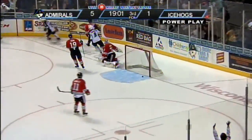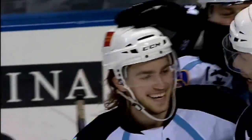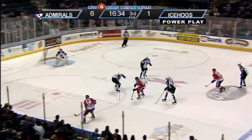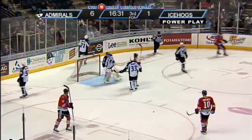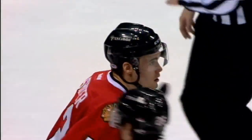Yarncrook, backhander, scores! His first game as an Admiral. Big smile for Kelly Yarncrook. A short-handed goal at 59 seconds of the third. The Admirals lead 6-1. Back the other way, Garrett Ross into the slot. Ross to the bottom of the left circle, Deneau centering, a quick shot and a goal for Brandon Maschinter. Power play goal at 3:29 for Maschinter makes it 6-2.